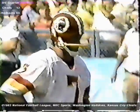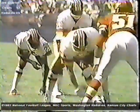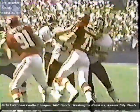Giaquinto swinging down the sideline. Had a step on Albert Lewis. Pass just misconnected. Good call, though. He had the one-on-one situation that he wanted. He just overthrew it a little bit. The coverage wasn't that bad. Here we'll see a good look at it from the end zone. Good protection. Just throws it high and outside, where he should have thrown it just a little bit less.